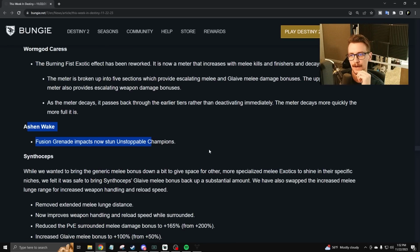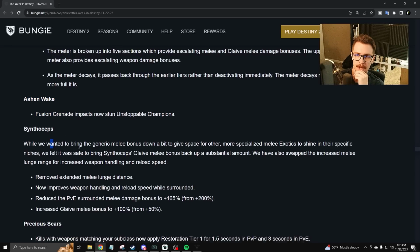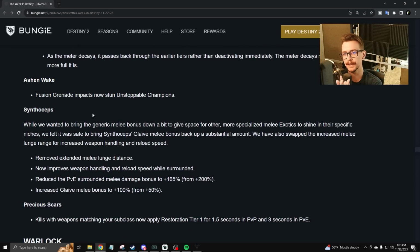Ashen Wake. Fusion grenades impacts now stun unstoppable champions. Great. Okay. Cool. Sure. Why not? Synthoceps. While we wanted to bring the generic melee bonus down a bit to give space for other, more specialized melee exotics to shine in their specific niches, we felt it was safe to bring Synthoceps' glaive melee bonus back up a substantial amount. I'm getting kind of worried about how much attention glaives are getting moving into season 23. I don't like glaives. I don't want glaives to shine too bright, especially in PvP. PvE, I don't really care.